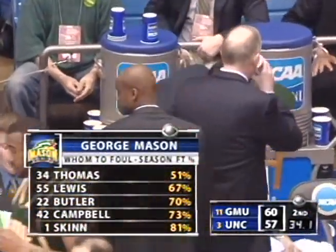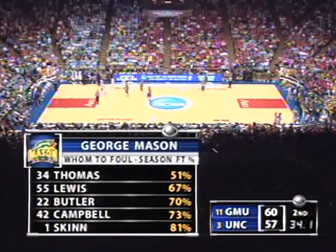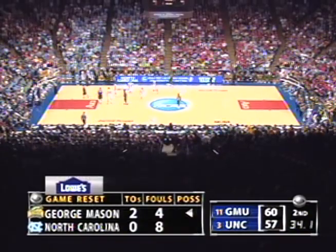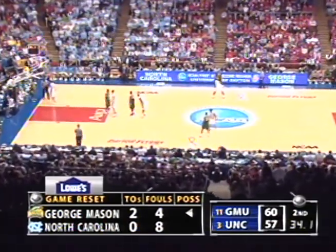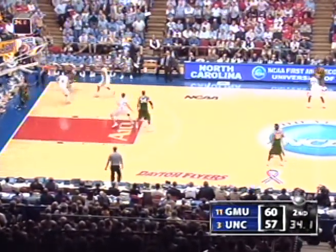What do you do now if you're Roy Williams in North Carolina? Well, immediately you set up a defense that at least tries for one steal before you wind up fouling. And if I'm George Mason, I'm Jim Larranaga, I'm putting my best free throw shooters and best ball handlers out on the floor. It's not so much that I score field goals. The shot clock is off. George Mason can hold it for the remainder of the game, but you know they're going to get fouled. So you put your best free throw shooters out.